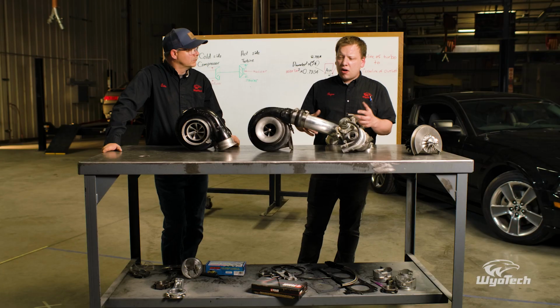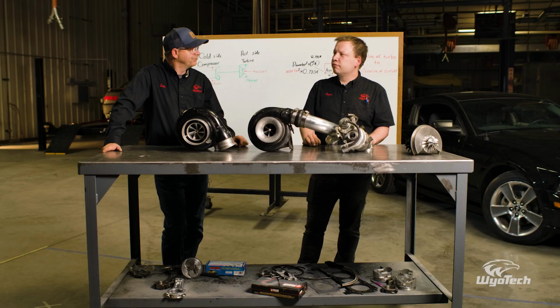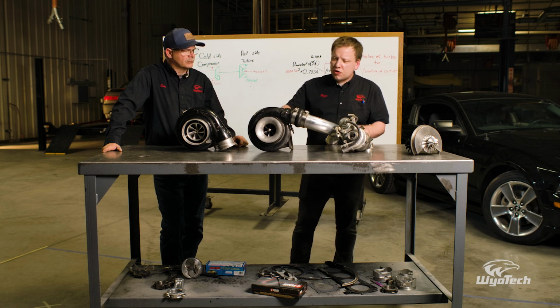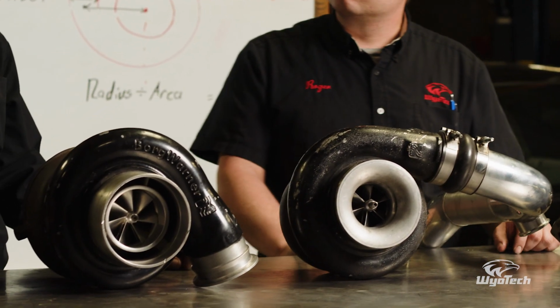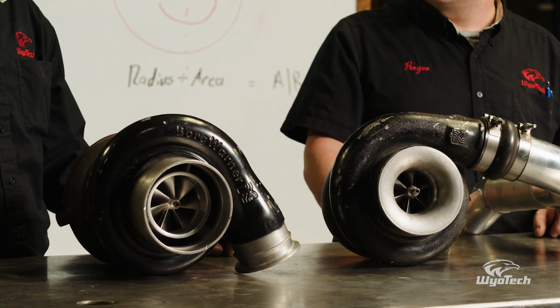So Eric, when it comes to cars and everything like that, bigger is always better, right? That's what they say. But is it really? Nope. So what's kind of the downfall? Why don't we just skip this medium-sized turbo and go for the big guy? I mean, we're going to make more power, right?